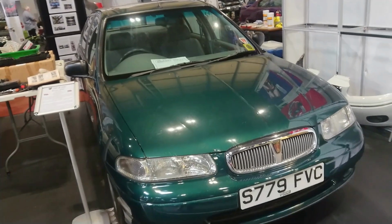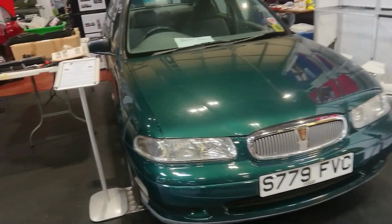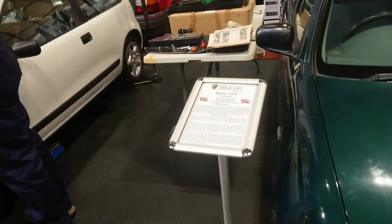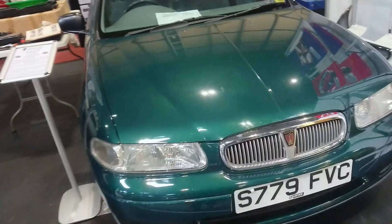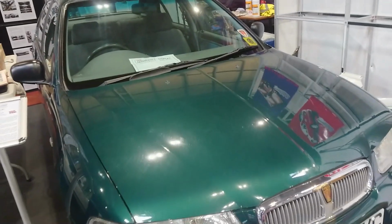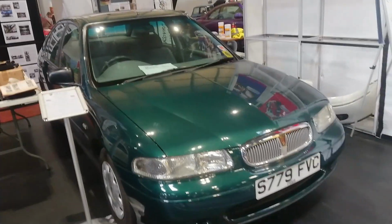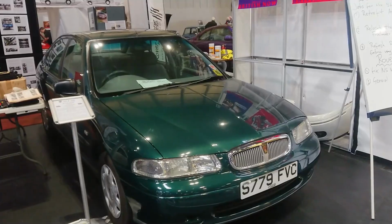Yes, here we go. So Rover 414i, 1998, Coventry plate. So I don't know if this was supplied. No, it was actually by Quicks in Coventry. The 414i was relatively low down the pecking order, but this is in really nice condition. It's similar to a 45, which is actually a facelifted one of these.